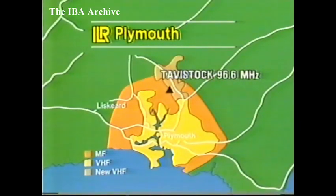And there's a new transmitter on test to bring Plymouth Sound on VHF to Tavistock, which has previously received only a medium wave service. Transmissions are in mono on 96.6 MHz, and programmes are due at about the end of the month. Ultimately, Plymouth Sound plans to open a studio in Tavistock for material to be inserted locally.